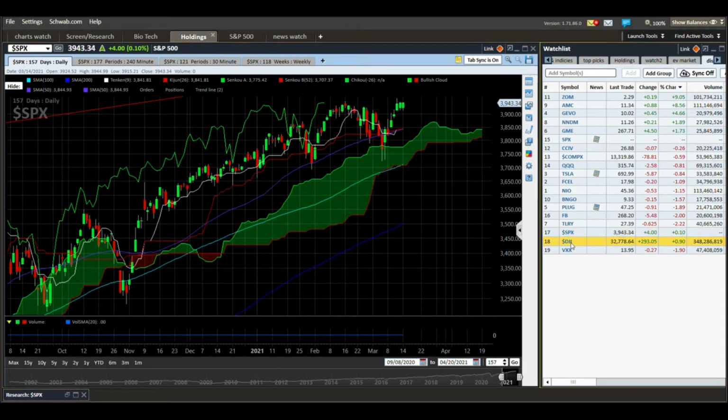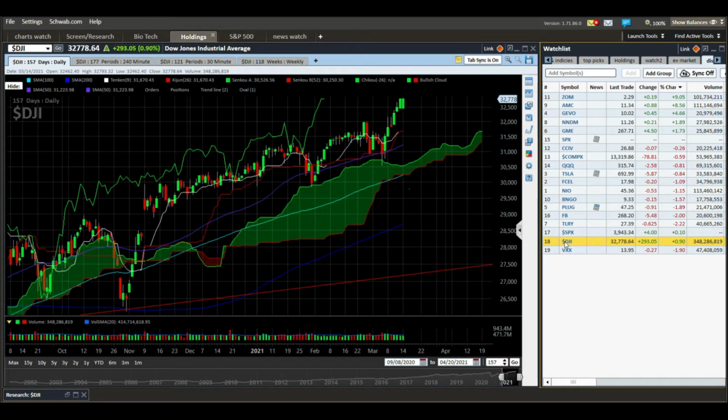Let's look at the Dow. So I don't know why I got two candles here. Sometimes that's just kind of a glitch in my charts. So that's not really valid, that extra candle there. So the Dow made a new high. I would expect this to pull back some to continue a nice manageable trend.